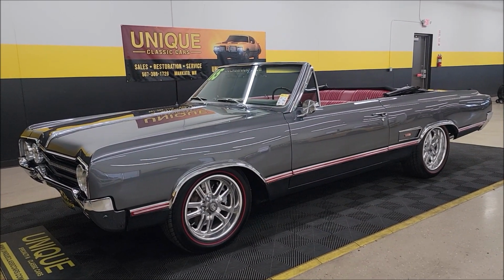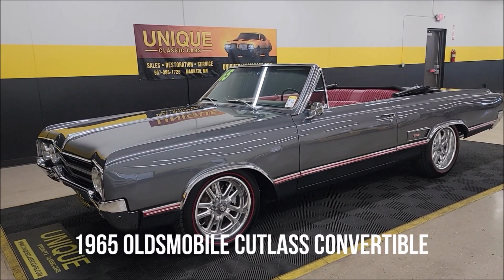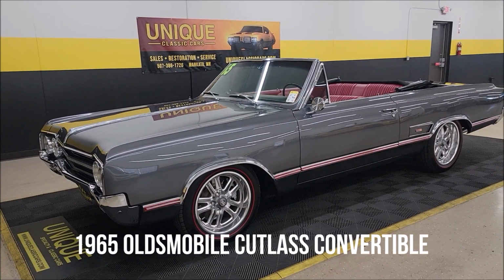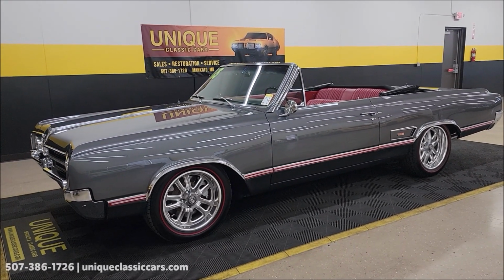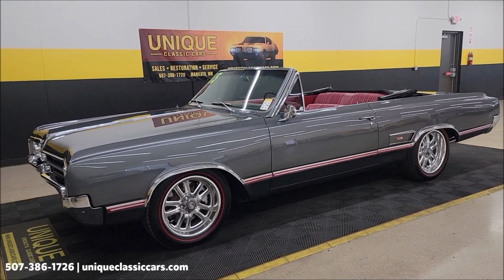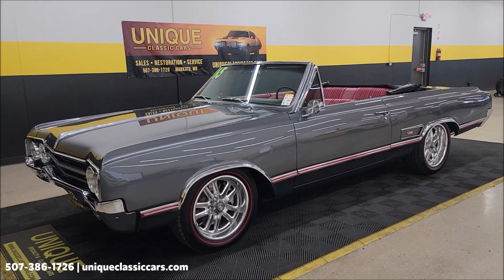Check out this convertible here at Unique Specialty and Classics. Good looking car, 1965 Oldsmobile Cutlass convertible. You'll see it badged up as a 442. A little tough to tell on the '65s if they're true. It does appear that it has the correct frame for a 442.